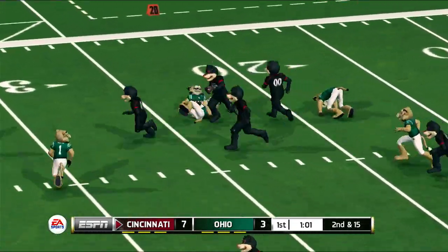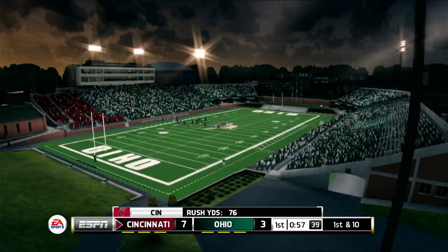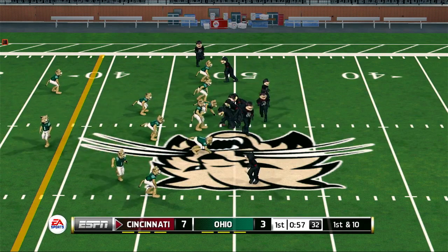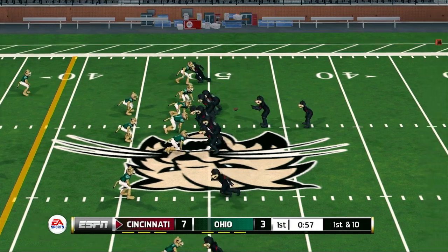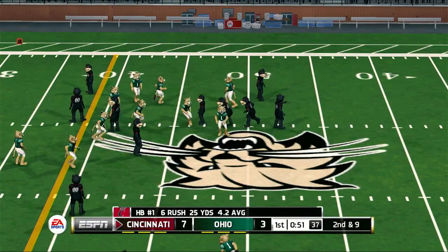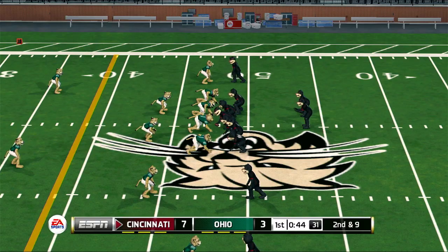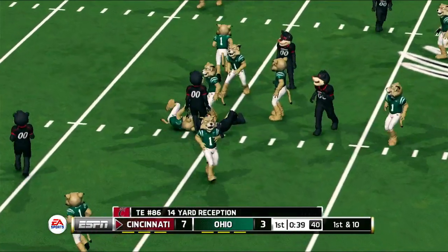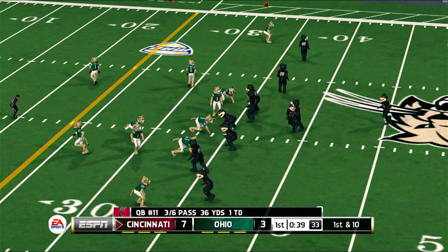Now he tries to buy some time. Quarterback's going to run it, and he's got room to work. And they finally push him out at the 49-yard line. And he's tackled right around the 48-yard line. Throws it in a hurry. He's taken down right around the 34. Number 25 with the tackle at the 34-yard line. First down.